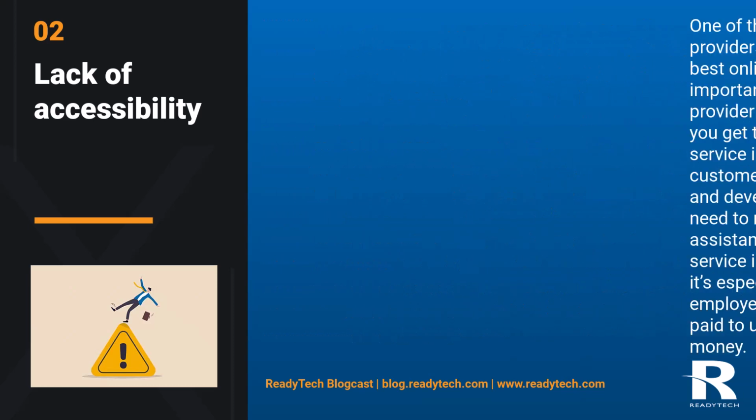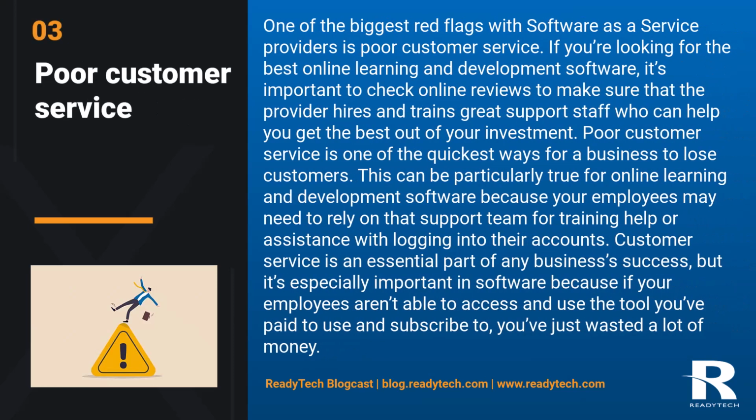Poor customer service. One of the biggest red flags with software as a service providers is poor customer service. If you're looking for the best online learning and development software, it's important to check online reviews to make sure the provider hires and trains great support staff who can help you get the best out of your investment. Poor customer service is one of the quickest ways for a business to lose customers.